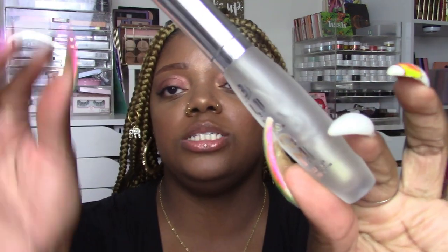But now everything else is a love. Everything else except these next two items are face products. So the first thing is this Buxom Plump Shot Lip Serum, collagen infused lip serum. I'm going to tell you something. This is $25.